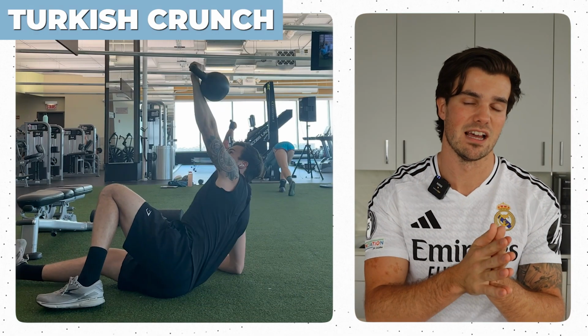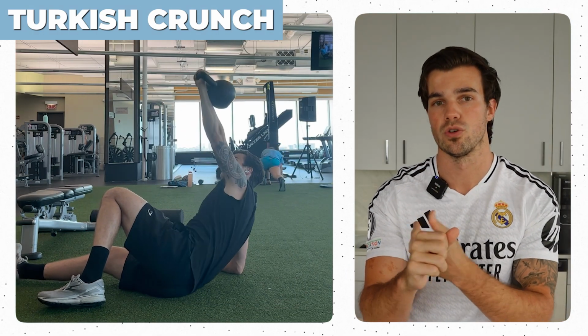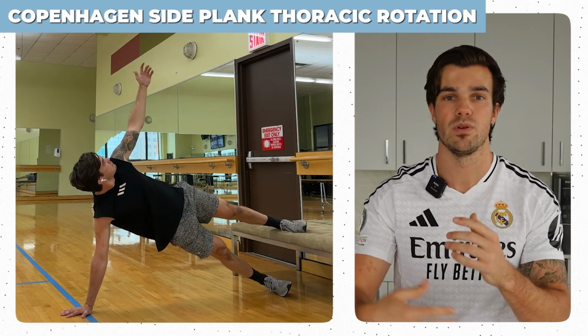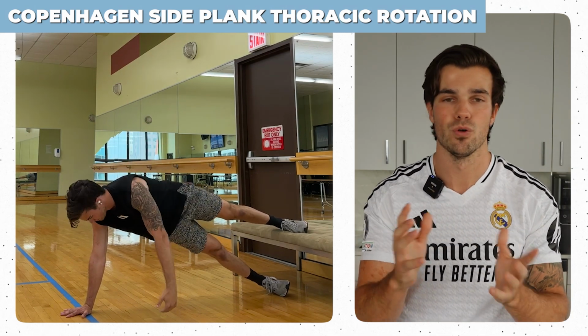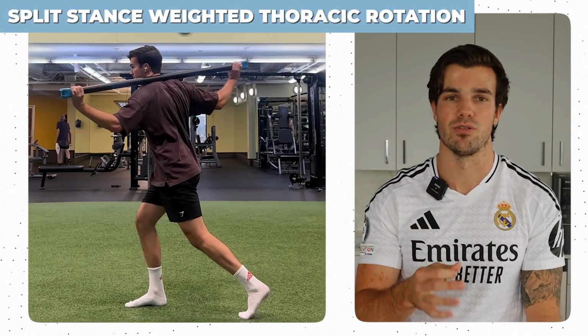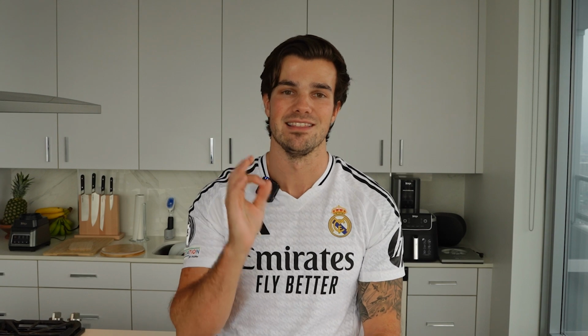So then we just have to pair these things up. So if we're starting with a supine ab exercise, we can start with a Turkish crunch for 2 to 3 weeks. Then we can go into a Copenhagen side plank with thoracic rotation for 2 to 3 weeks. And lastly, a split stance back loaded weighted thoracic rotation to finish up. Finally, if you want to be that player that is a constant threat for your team and someone who can make the difference in a match even when your team is getting smoked, then this is the type of core training for you.